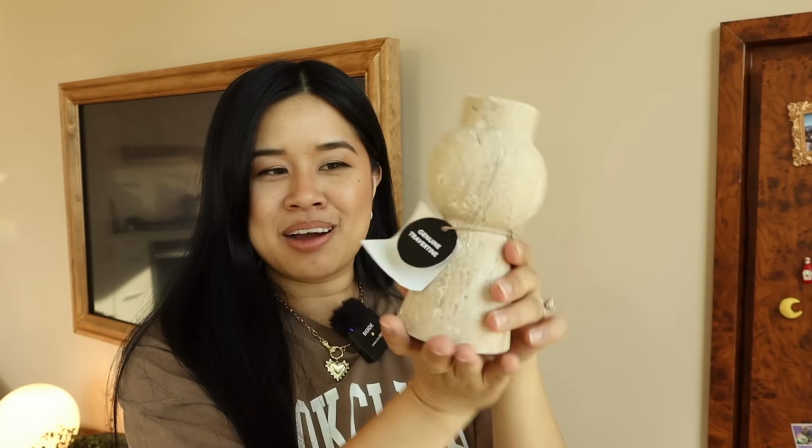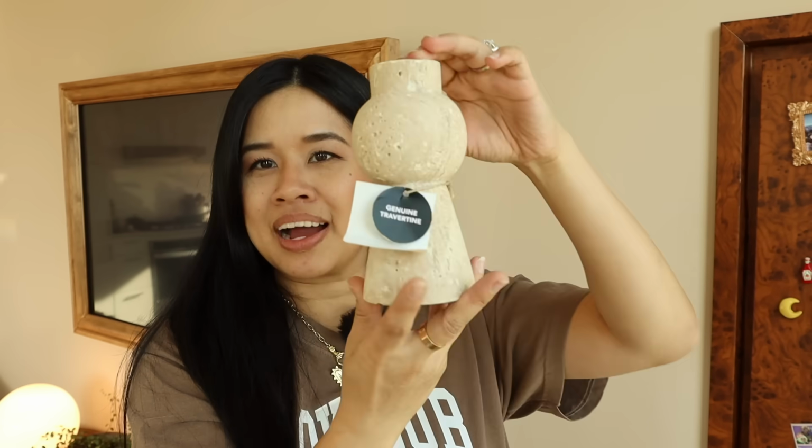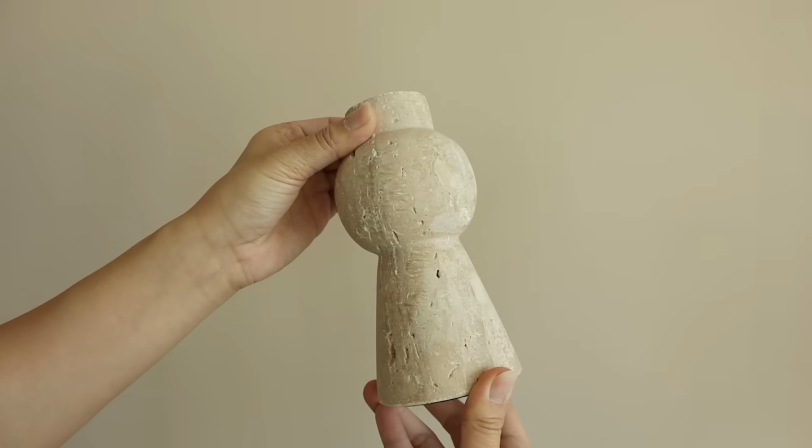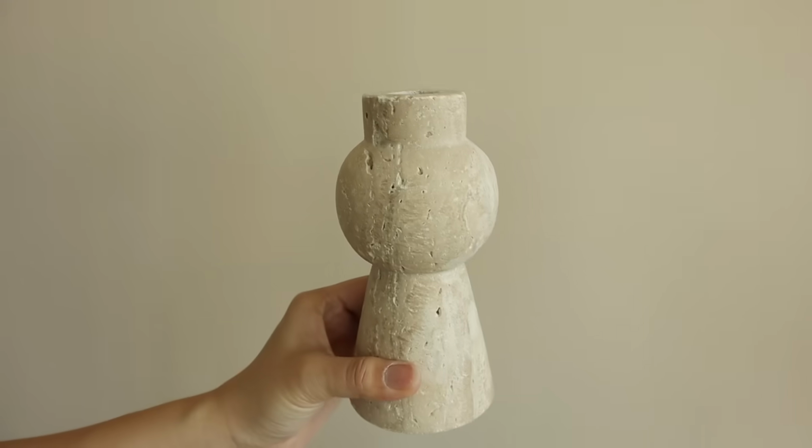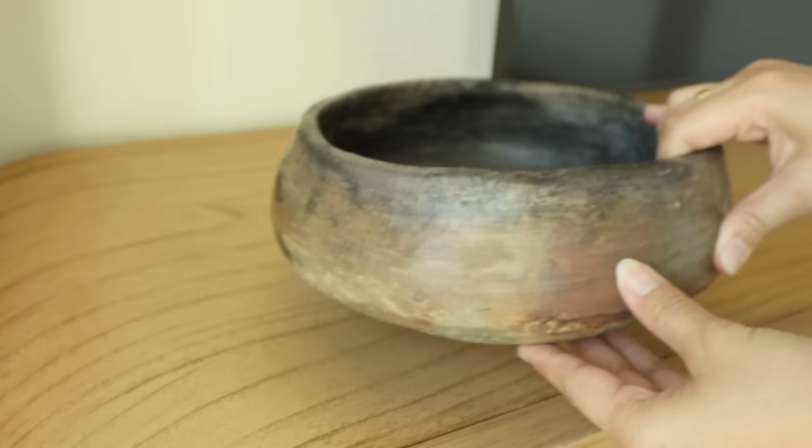And the last little thing I got was this travertine candle holder. I love the shape of it. It's gonna match the travertine tray that I got a couple of weeks ago, and I'm excited to style all these pieces. The room is very far from finished, but I just can't help myself. I need to style just to kind of envision what the space could look like, and if I'm missing any pieces, I can go out and grab them. Okay, let's style.